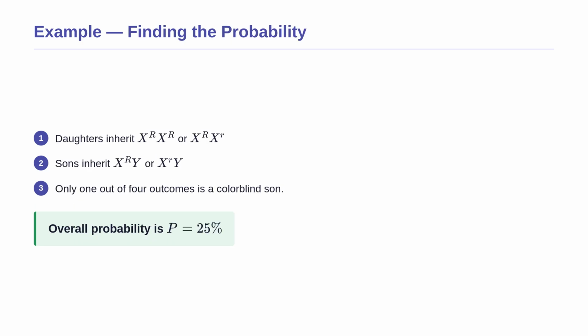Following our previous step, let us analyze those 4 offspring genotypes to answer our main question: what is the probability of a colorblind son? Looking at the daughters, both combinations result in normal vision, though one is a carrier. Looking at the sons, one inherits the healthy X and has normal vision, while the other inherits the recessive X from the mother and the Y from the father, making him colorblind.